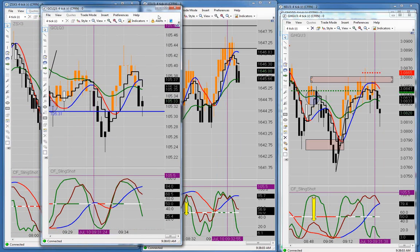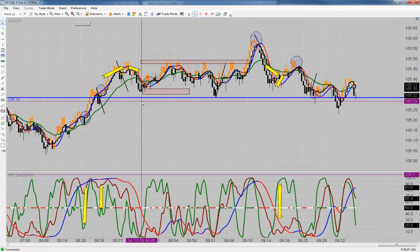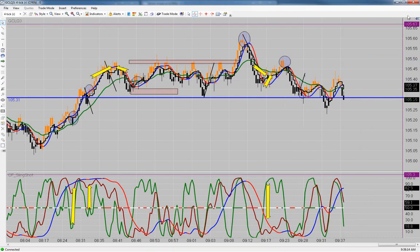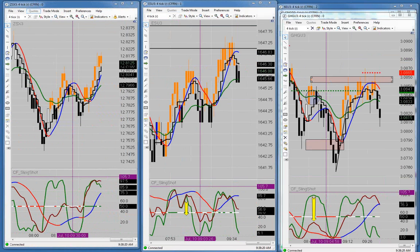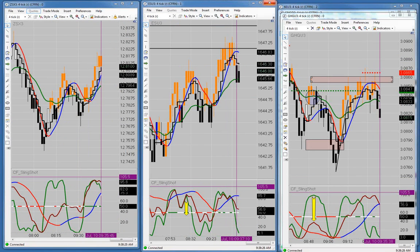The crude oil. I was talking about that hideous shoulder on the left side. The right side's just as ugly right now. It's just trending a little bit. Okay, but there's a lot of room down below that neckline if we break it. So we just got to wait for the trade setups on that side.